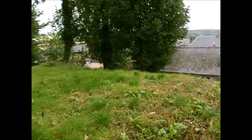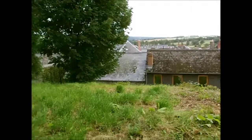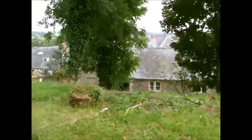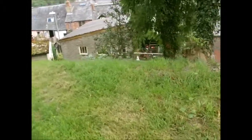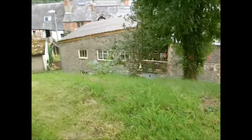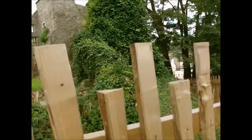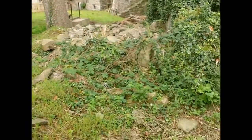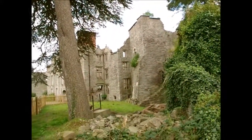Come along here. Again, we don't want to go too close to the edge. You could fall down, especially if it's been raining. It can get quite slippery. And you've got all the olde worlde cottages down there, and that fantastic view. And then from there, you've got the actual grounds of the castle. You see a lot of the masonry's fallen there already. 12th century, went back in time.